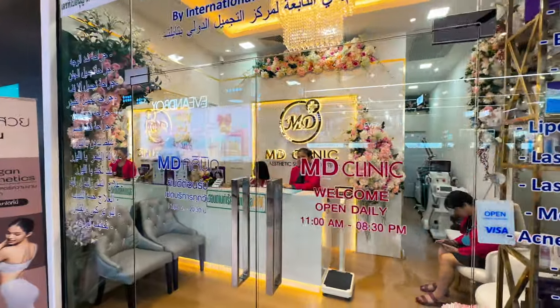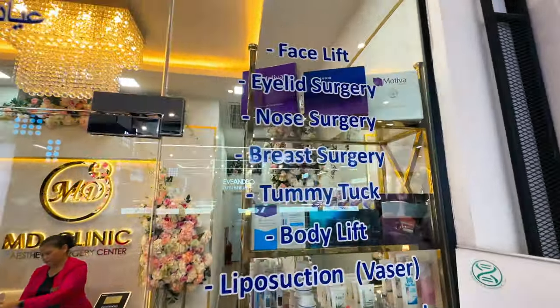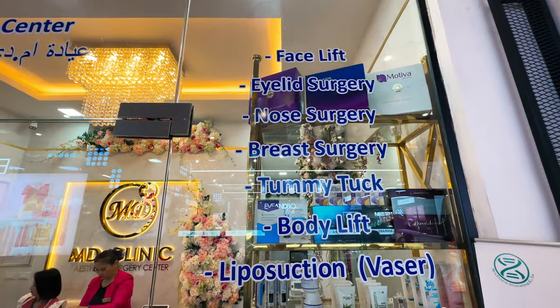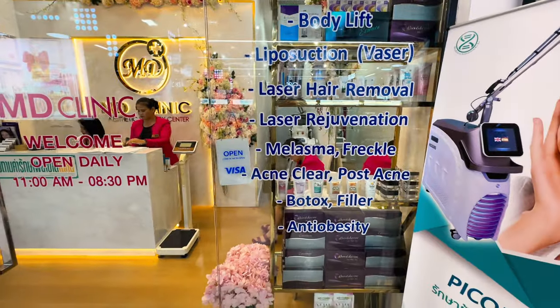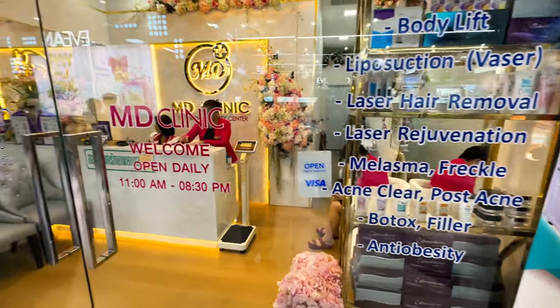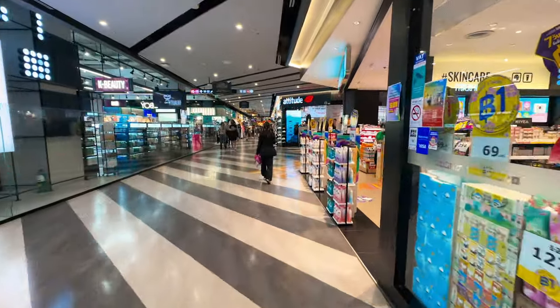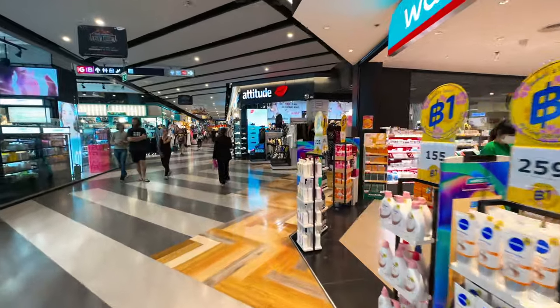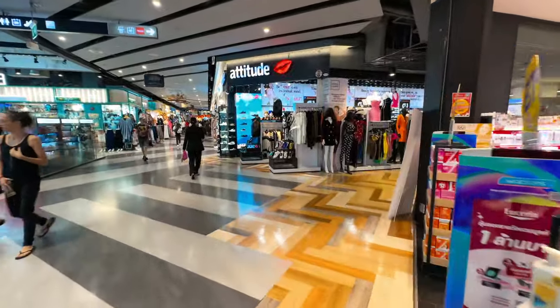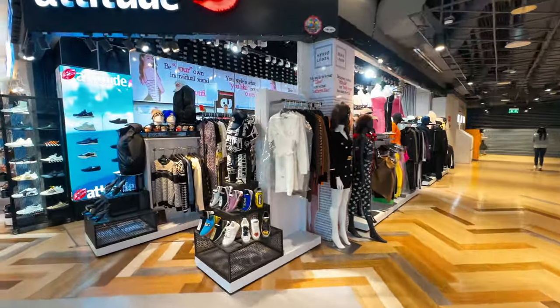Wow, breast surgery, tummy tuck, laser hair, liposuction, everything here in the mall. Wow, you can get facelift, eyelid surgery, nose surgery, breast surgery. Wow. They have Juvederm, Botox, tattoo removal. Wow. I think this is the best price I saw anywhere, because I reached out to many clinics and the quotes they were giving me were $300.